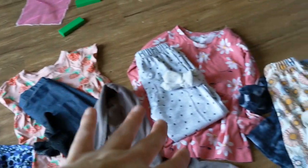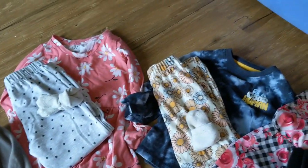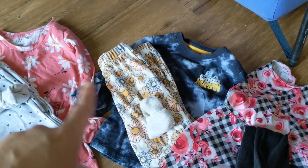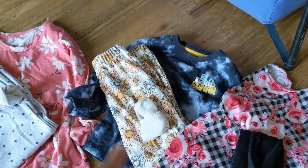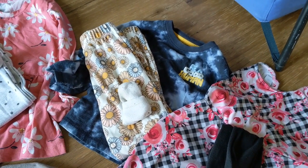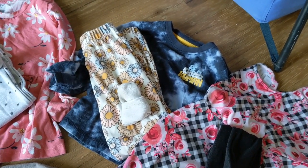Whereas this, she's constantly pulling it up and whatnot. So anyway, just bringing, this is long sleeve. This one is long sleeve as well. This is a long sleeve, but not like a long one. It's a typical length. So this one might end up being pulled up by her, but we'll see.